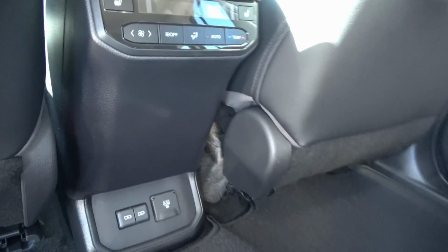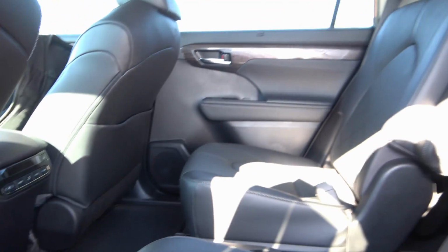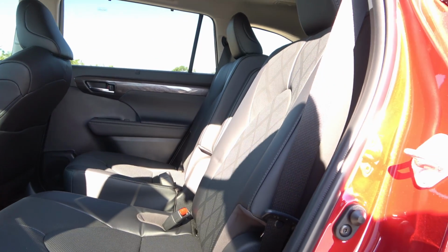A very slight bump in the middle makes this floor almost flat, which is really, really nice. Now let me show you how to get into the rear seat.